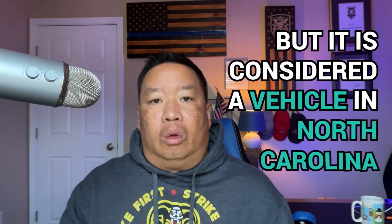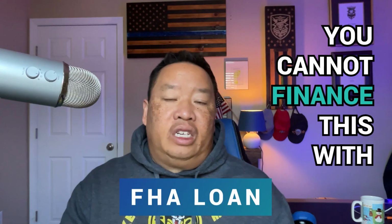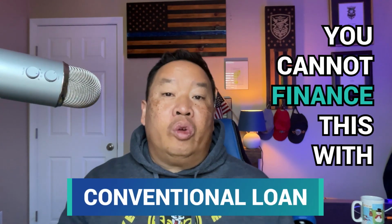Now, yes, some people do use a trailer to live in permanently and they have it on land, but it is considered a vehicle in North Carolina because it has a VIN number. Now, other states may be different, so definitely check with your local state. And you cannot finance this with an FHA, VA, conventional, or USDA loan.